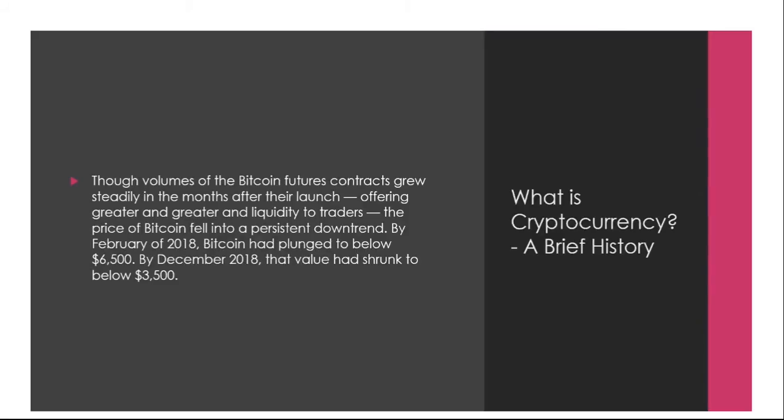So the volume of Bitcoin futures contracts grew steadily in the months after the launch, offering greater and greater liquidity to traders. The price of Bitcoin fell into a persistent downtrend, and by February 2018, Bitcoin had plunged below 6,500. Now we say that's horrible. It was only trading at $1,000, went to 35, went to 65, went to 19,000 in days, and then came back down to 6,500. It found a new level. By December 18th, that value had shrunk to 3,500. So this was the new acceptable level for Bitcoin.